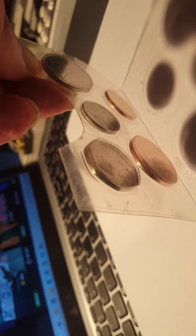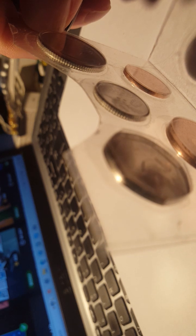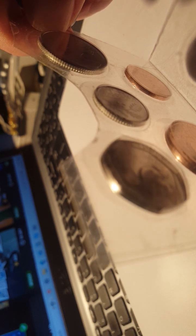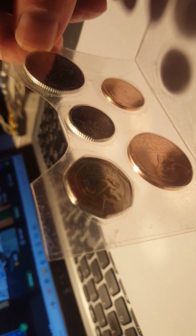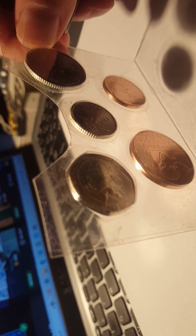Actually, I've not looked. Oh no, they've still got reading around the edge. Is it all coins? No, it's not. Why have they done that? I do not understand that at all. The 1p, the 2p and the 20p have no reading, but the 20p didn't have reading anyway in the first place. I do not see what the point of that is. I can't imagine what they were thinking.